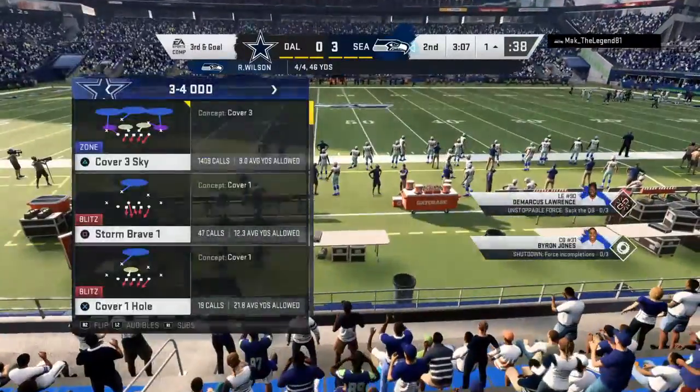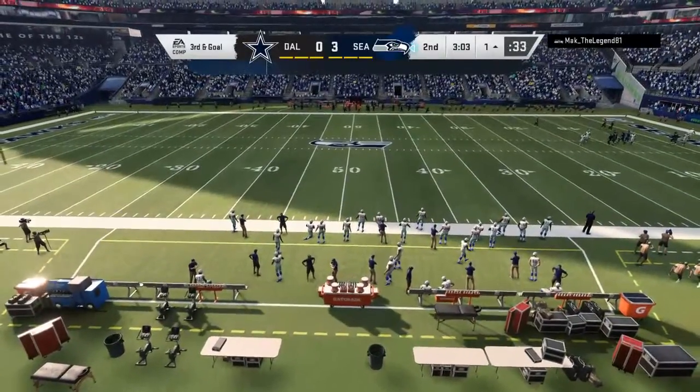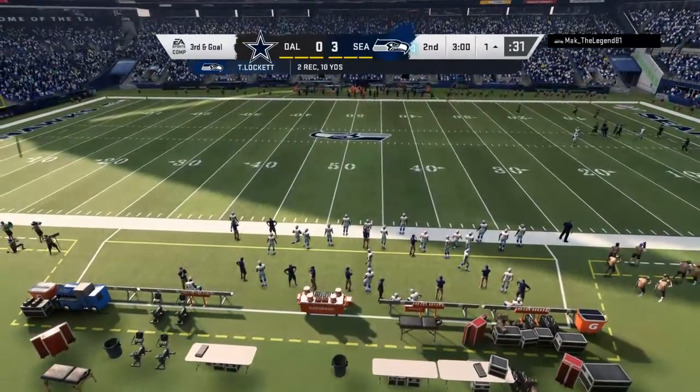And he's going to pull his way down to about the 1-yard line. A nice run there, 8 yards, moves him much closer to the goal line now for 3rd down.